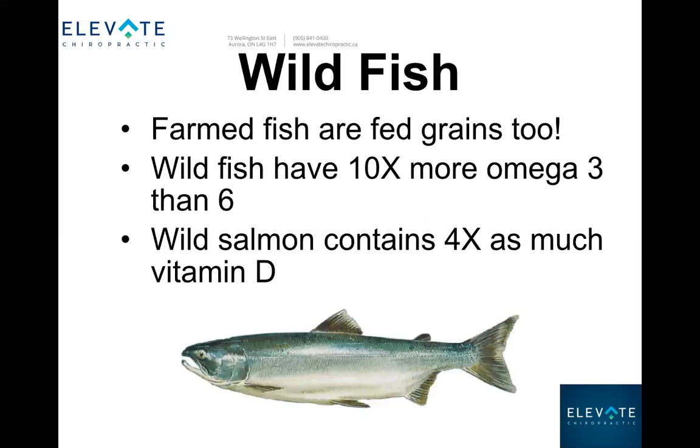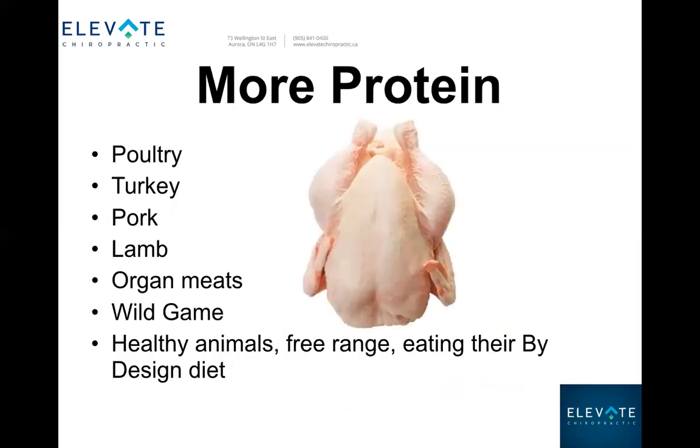Okay, wild fish are excellent sources of good fats and high quality protein. They've got lots more vitamin D. They're high in omega-3, those heart healthy anti-inflammatory fats. You must make sure that you have wild caught fish. If you're eating farmed fish, they're fed grains. And I usually ask the question, as a fish is swimming along in its normal habitat, when would it ever naturally encounter a cob of corn? Well, it never would. And yet when they're farmed, they're fed corn and lots of other grains. Makes the fish really unhealthy. Don't eat the farmed fish. You've got to get wild caught fish.